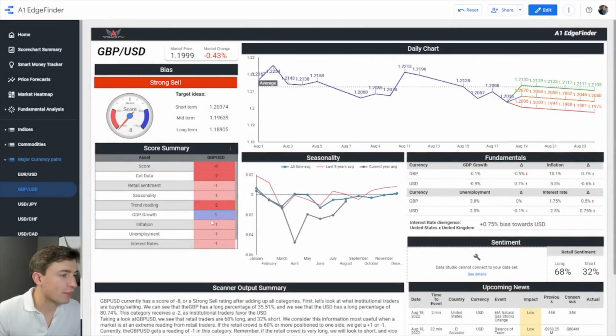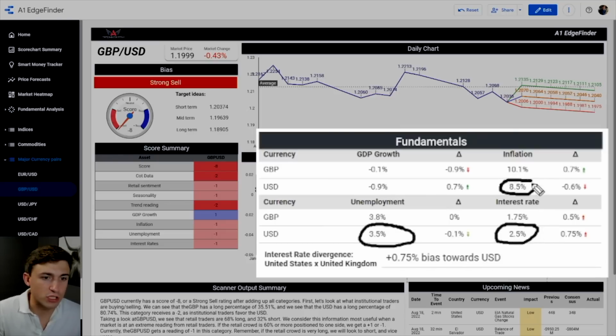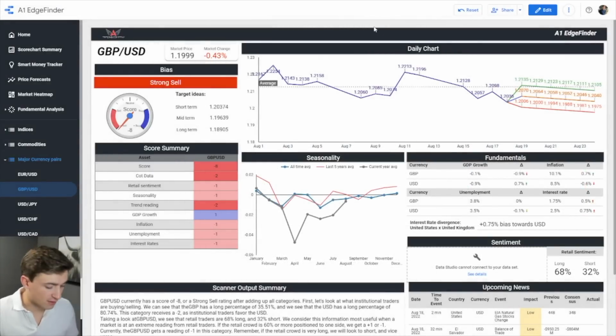If we take a look at things like inflation, unemployment, and interest rates, we have things tending towards favoring the US dollar. For example, in the US, we have lower unemployment. That's healthier for the economy. If we take a look at interest rates, higher interest rate in the US. In the US, we also have lower inflation with GBP coming in at 10.1%. Those are a lot of red flags for the pound, which could cause continued bearishness on things like GBPUSD.